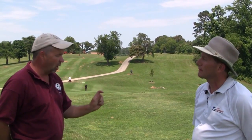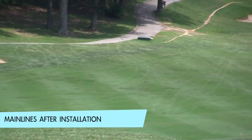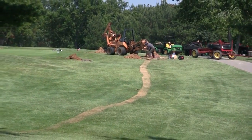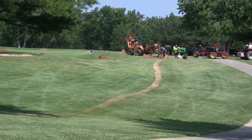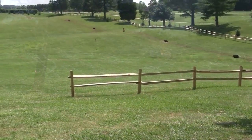There is an inch-wide disturbance in the pulling, a 6-inch wide disturbance with the mains, and there's absolutely no disruption in play. We have not closed one hole. We've had tournaments. Some of our major tournaments have already taken place while this was going on. No disruption in play. Oh, that's great. Yeah, it's absolutely wonderful.